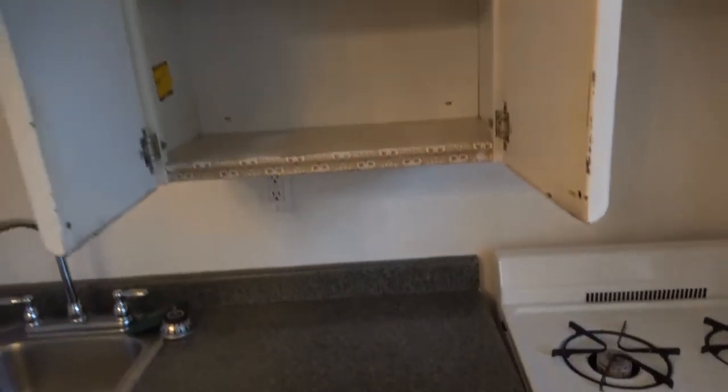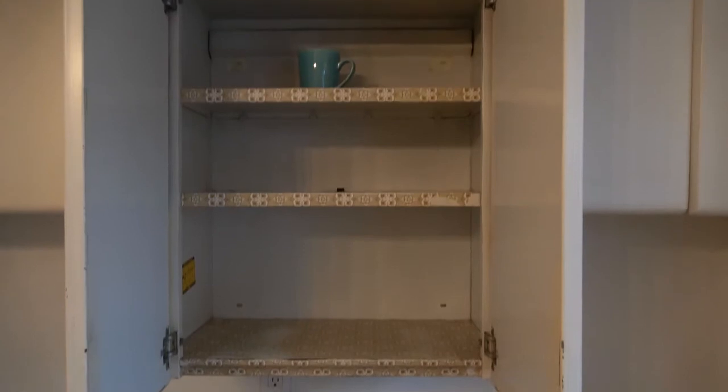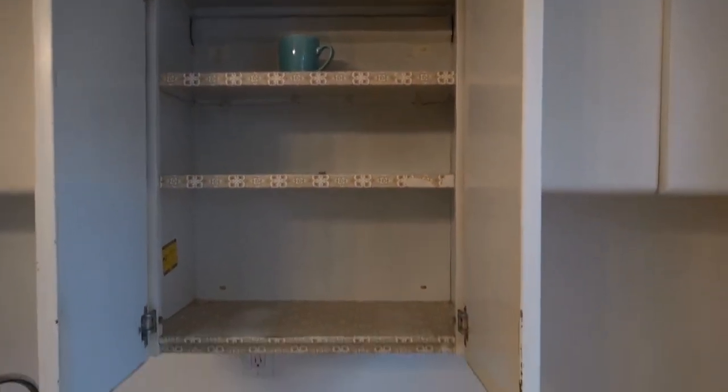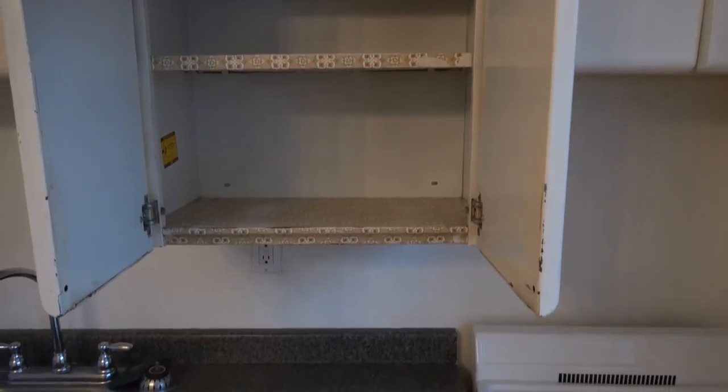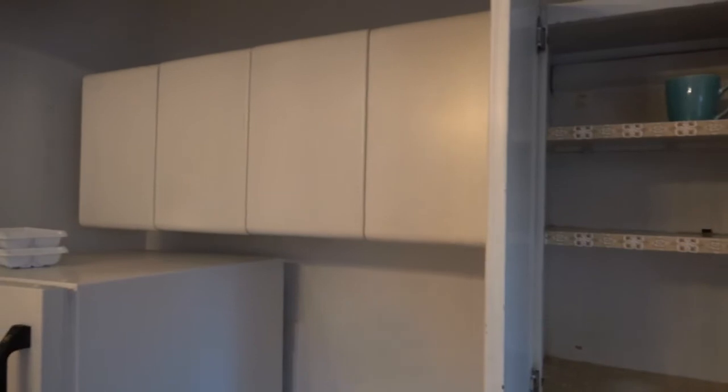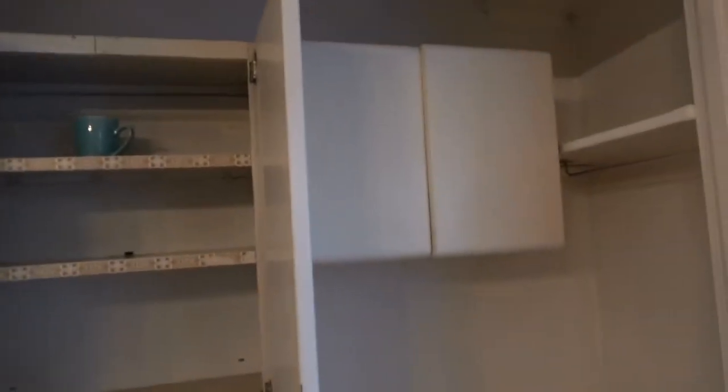Now look at that. If you apply today, we'll throw in a coffee cup. So this is about 2 feet high, and the cabinets are probably just under a foot deep. Those are probably more like 15 inches with the same sort of thing. I'll show you this one.